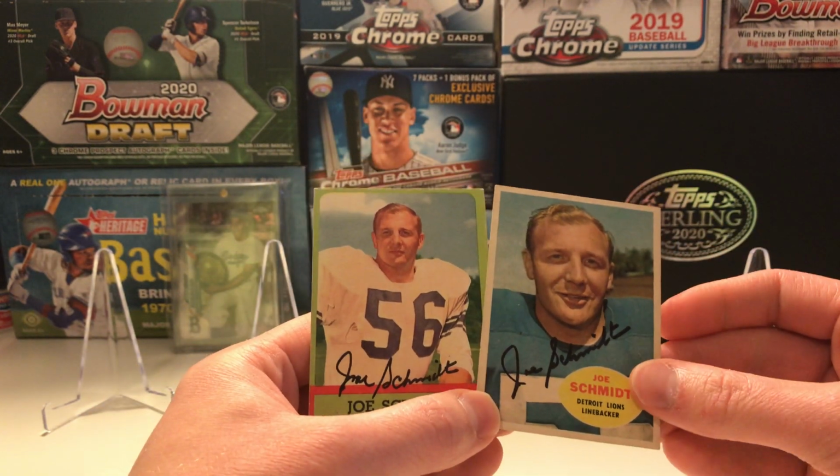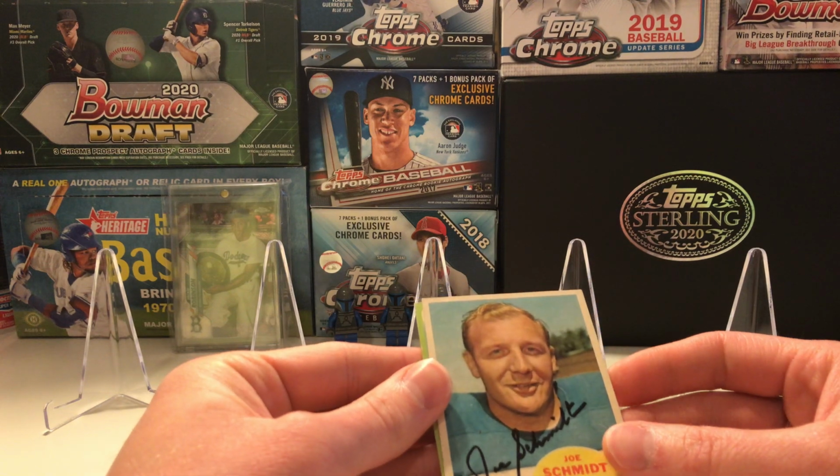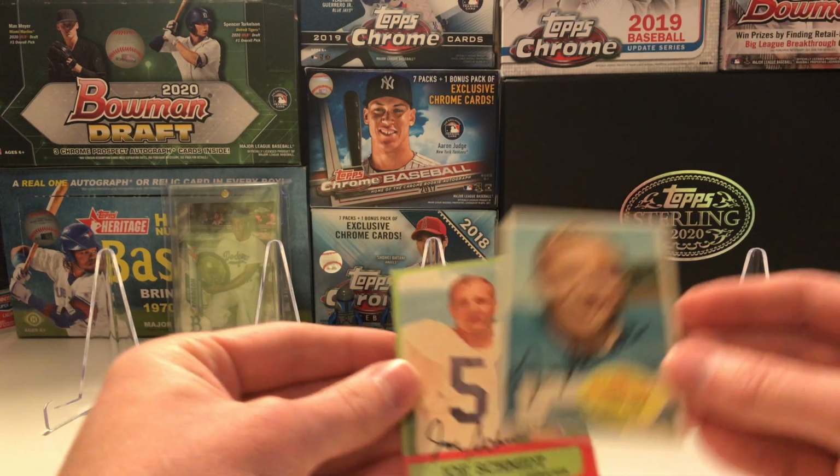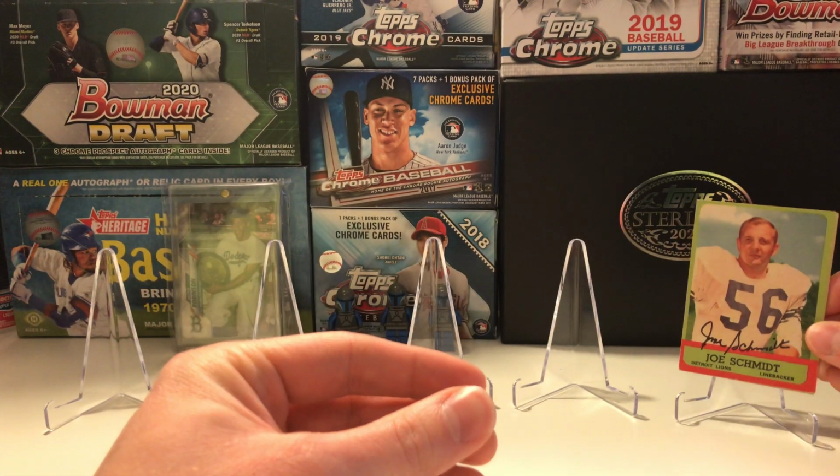Joe Schmidt. 2 of 2 on this one. And these came back really quick, guys. 14 days. I think we got to go with the 63 Topps. I love the colors on it. The red and the green.